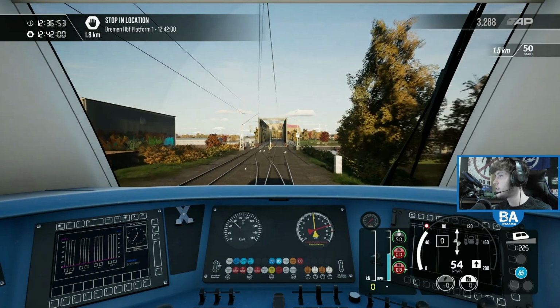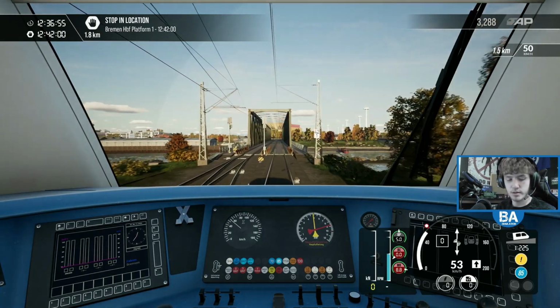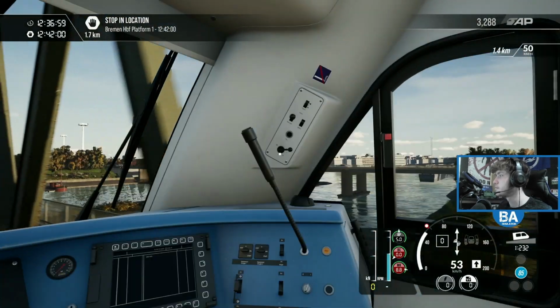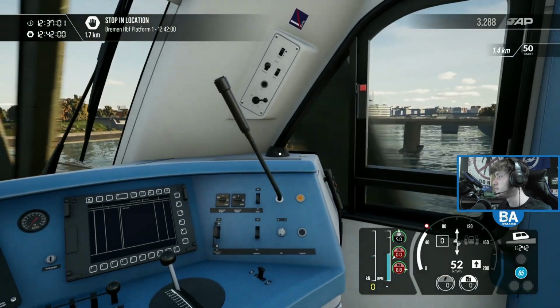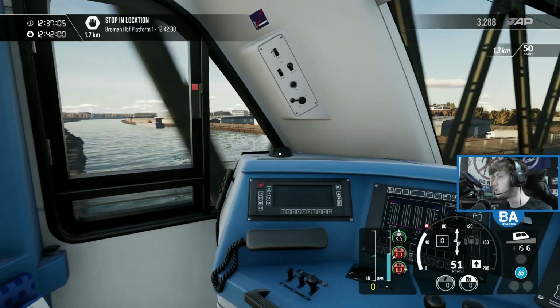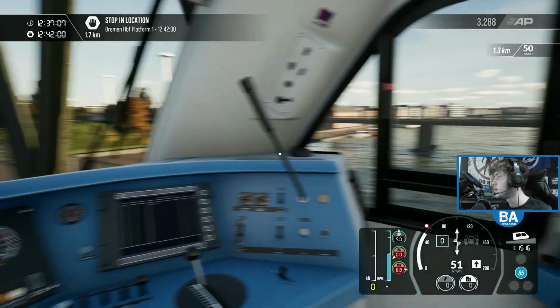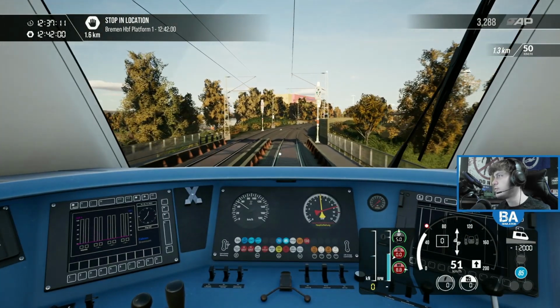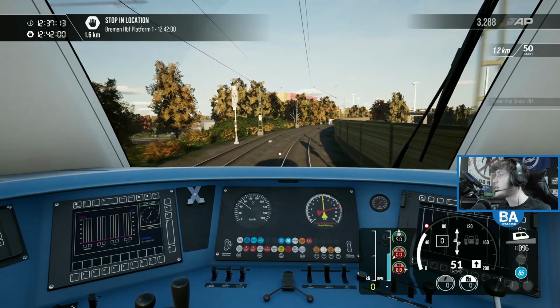And we cross over the Bremen Harbour Bridge, something like that. No, not Bremen Harbour. I don't know what it was called. But yeah, I think you could actually spawn here on foot. Quite a cool approach into Bremen though. Then we sort of just get the weird bit. It's just a weird bit of track.